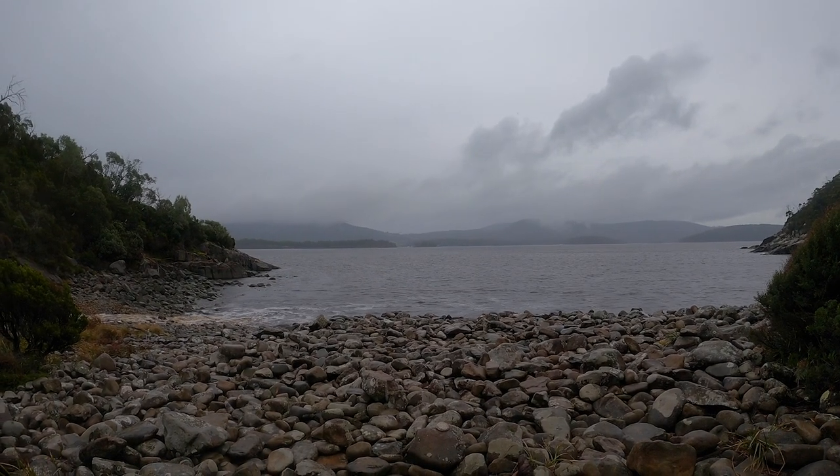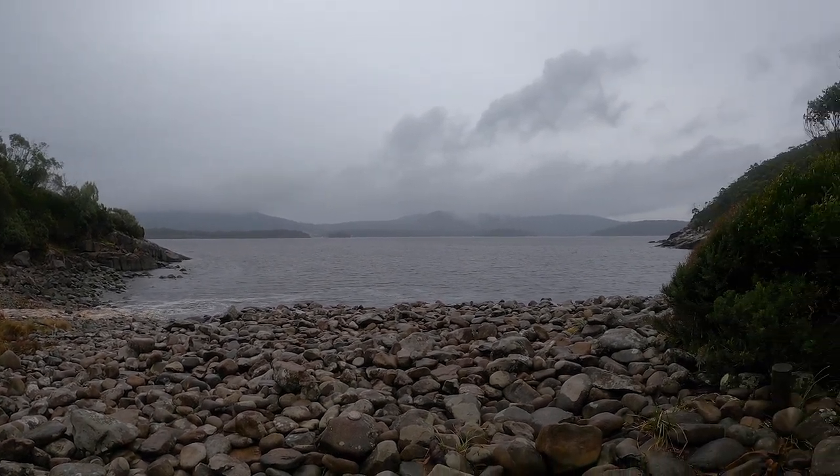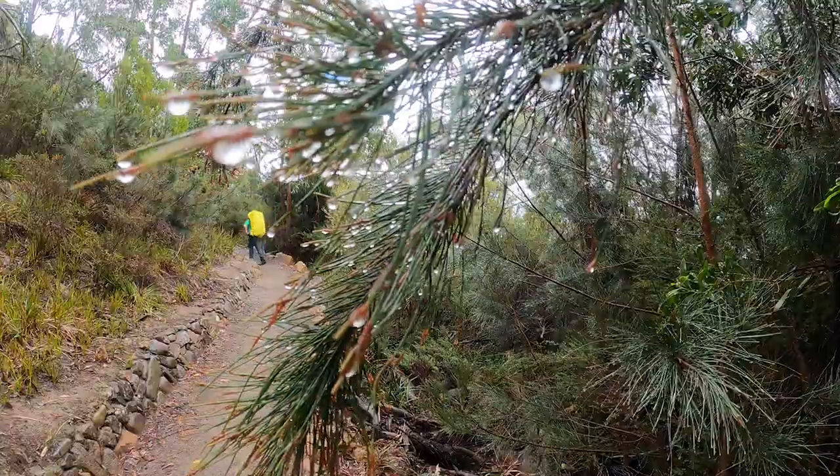Surveys Cove. We've made it all the way to there. This is halfway for the day. We've only got 1.7 kilometers to go. Look at these manicured stairs. Every rock is perfectly placed.